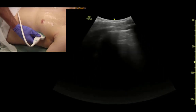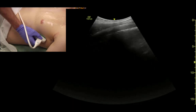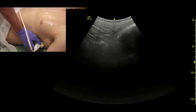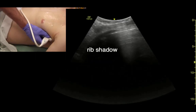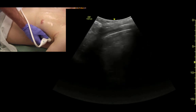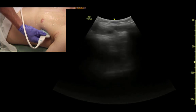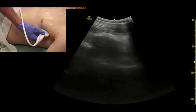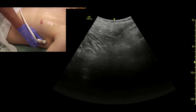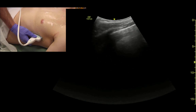making sure we see sliding and rib shadows all the way up into the axilla. And we can pause every once in a while to make sure we're seeing lung sliding, because it's pretty easy to get fanned up like something like this and just seeing into like soft tissue. We're not even looking in the chest, or backwards too far. We're not even looking in the chest here. We're just looking at soft tissue. So make sure we're seeing sliding.